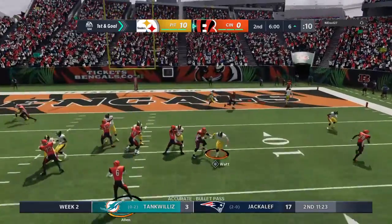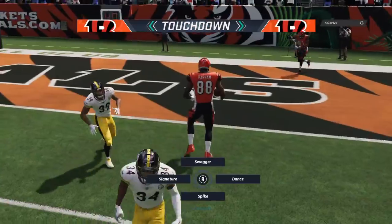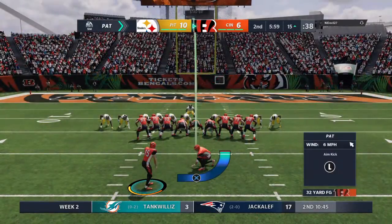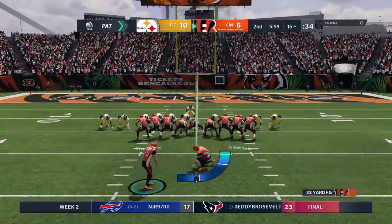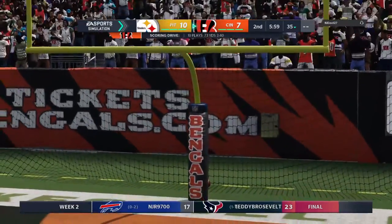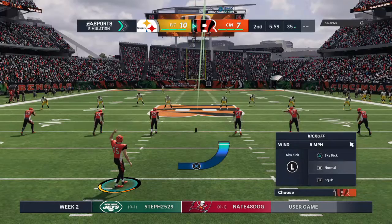Again, they'll throw with Allen. And he'll take this into the end zone for a Bengal TD. Donald Parham, his first touchdown of the new season. And the Bengals able to get this back within a touchdown. And they're back within a field goal. It's 10-7 now. Makes the score Steelers 10, Bengals 7.